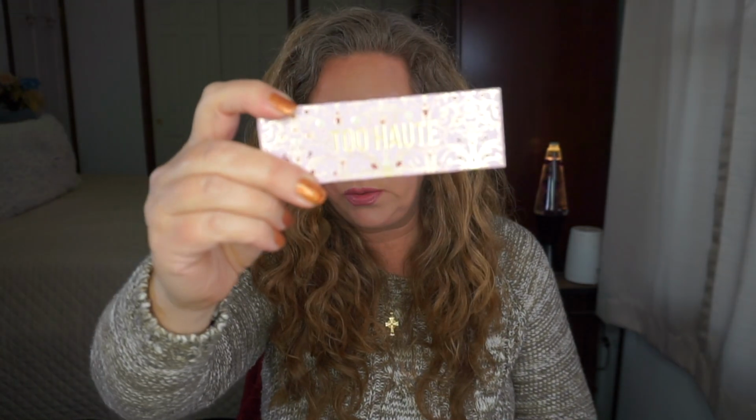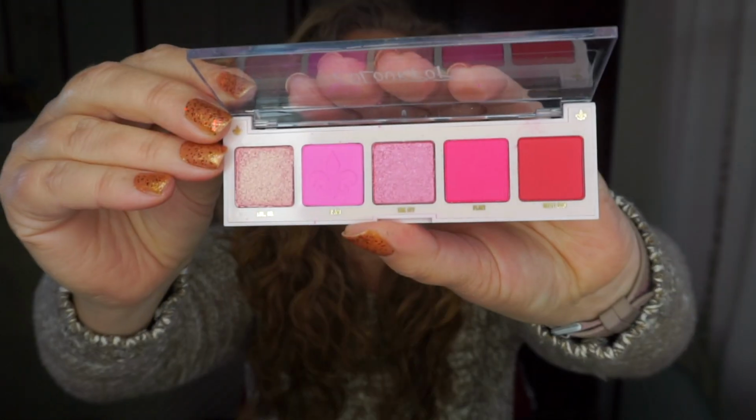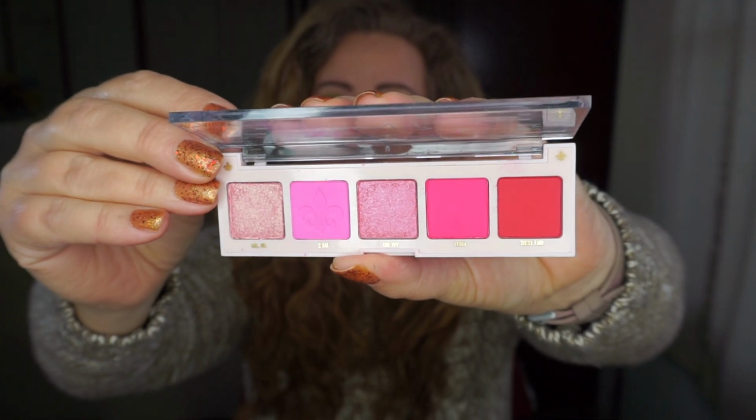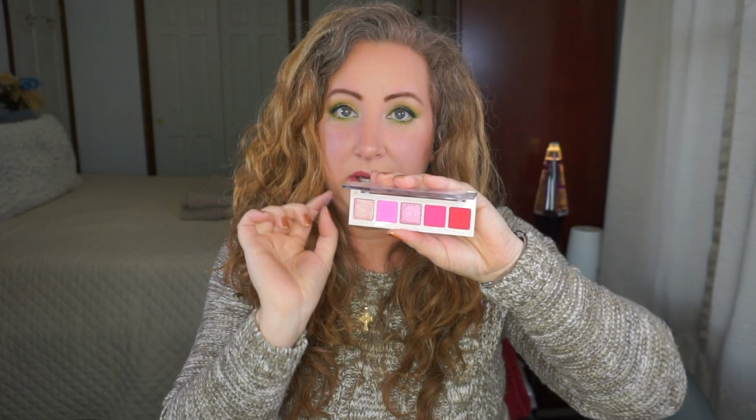And then the Too Hot Colourpop. This is a quint. Let me get this out of here. Let me open it up because of the glare on the plastic. That is what that looks like. Only a couple of shadows have been swatched. Otherwise brand new from my fairly recent Colourpop haul. Those are not going to be easy shades to do, but it is definitely a contender for my mini pan that palette.